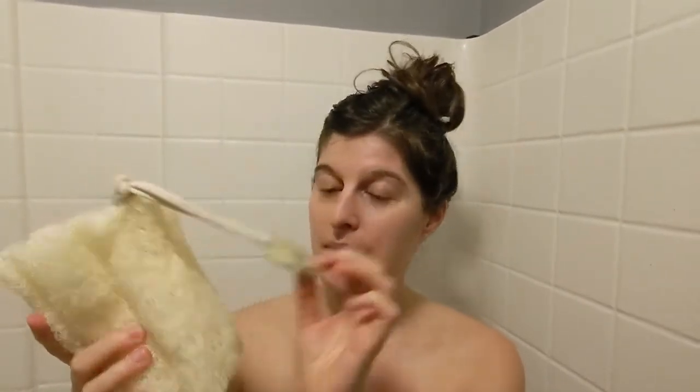Once again, you guys have caught me in the shower, which makes sense because zero waste tends to start in the bathroom. That's the easiest place to do zero waste swaps and to make yourself a more sustainable person. Today I'm going to review my loofah, which is an all-natural plant. I got mine from Almuni. It's a really great brand.